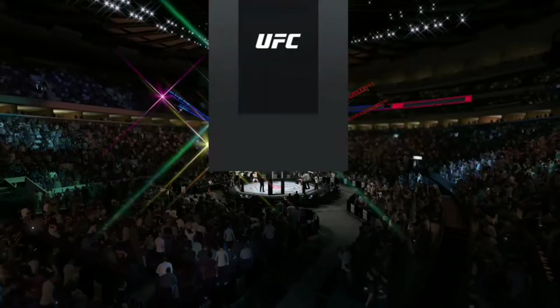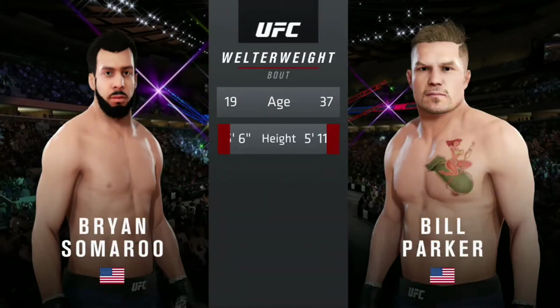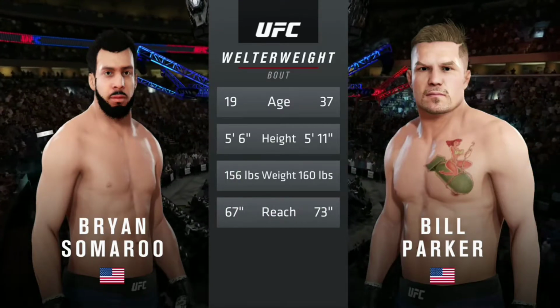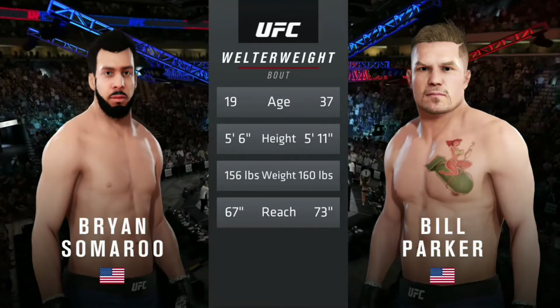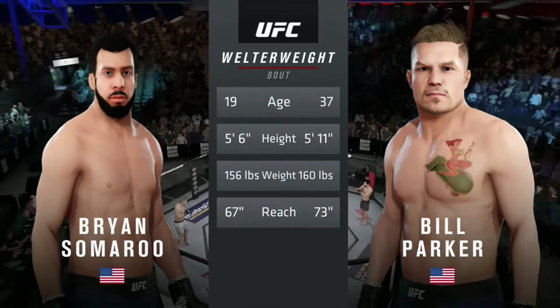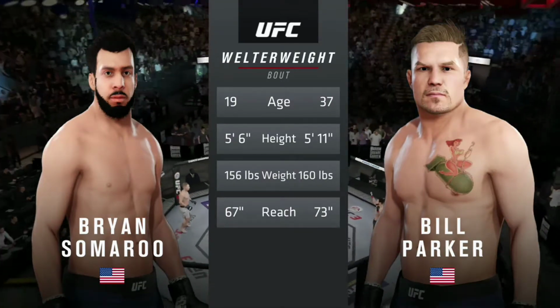Our tale of the tape for this highly anticipated welterweight fight. Well, how about the age discrepancy here? More than 15 years apart. Some differences in height and reach as well. All right, we send it inside the octagon to the veteran voice, Bruce Buffer.